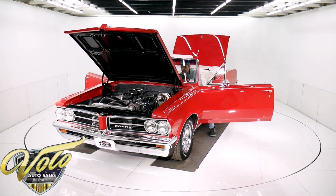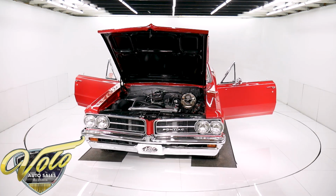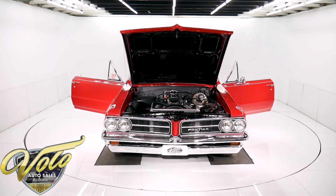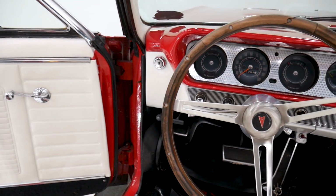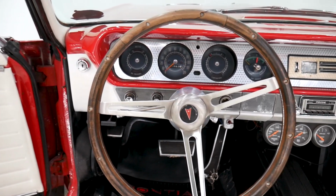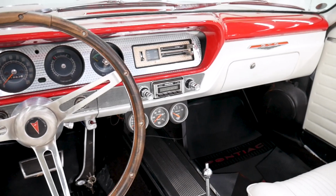It's got a factory style tachometer in the dash too. Motor itself is smooth.